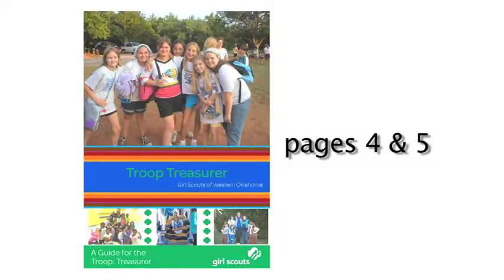If you aren't sure if an expense is allowed or not by Girl Scout financial guidelines, be sure to refer to pages 4 and 5 of the Troop Treasurer Guide or contact the Troop Finance Specialist at the Girl Scout office. In the case of troop finances, it's best to get permission than to ask for forgiveness.